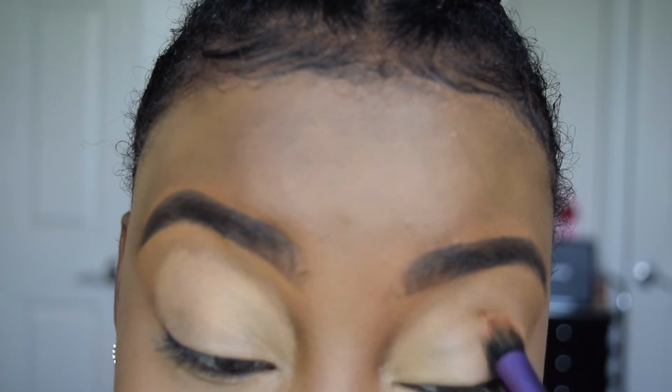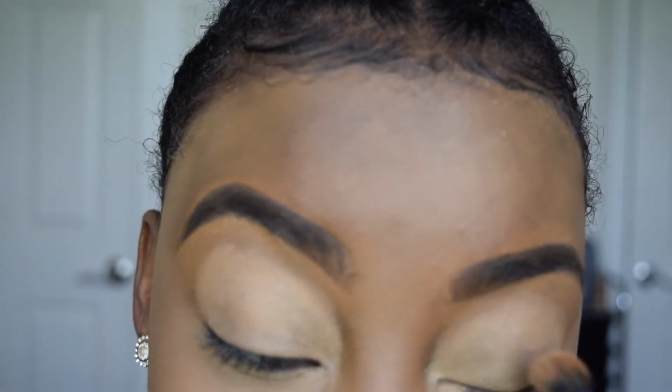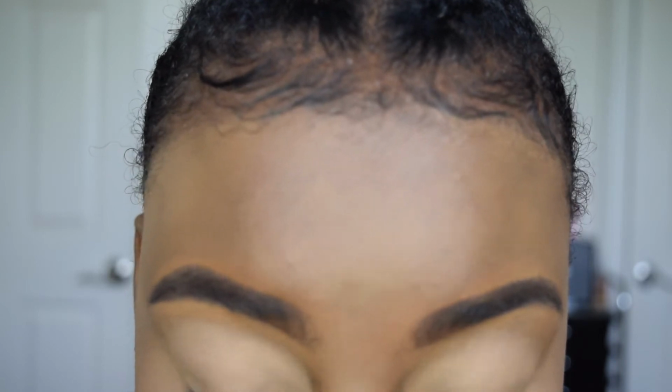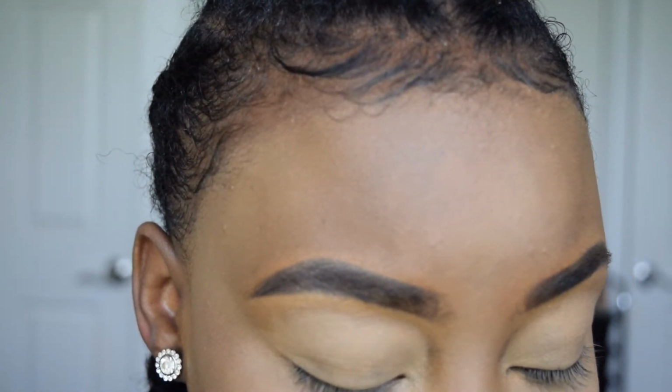And I'm using a Real Techniques brush to blend out this concealer. Alright, so the first color I'm going to go in with, the color that she used, was Thick. And we're just going to put that in the crease.